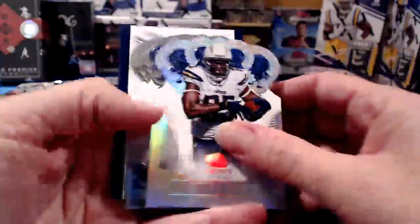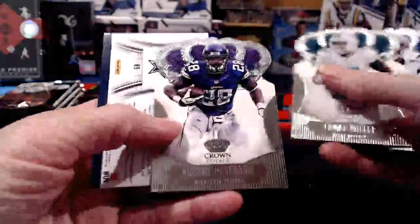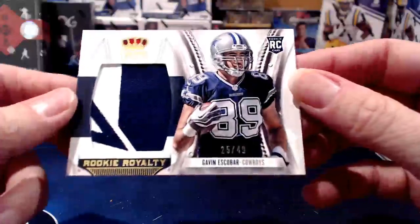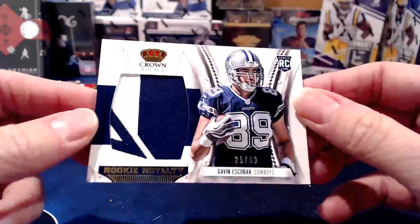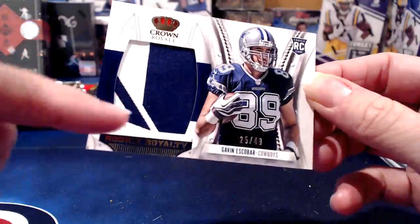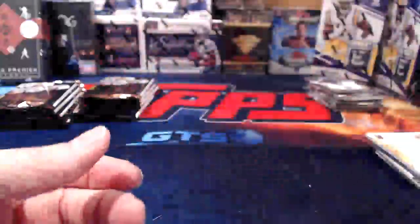Antonio Gates to 199 for the Chargers. But really the key to it is going to get that guy through Twitter, @PaniniCSM. That's your key. Gavin Escobar, and that is to 49, and that's also a really nice patch. That is part of the star, actually, part of the star for the Cowboys. So cool little hit for the Cowboys with the Escobar patch. Nice patch, as a matter of fact.